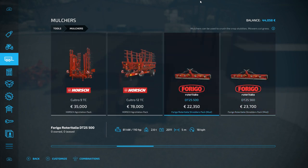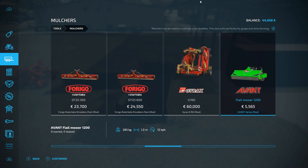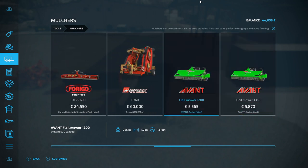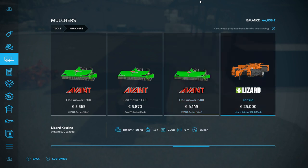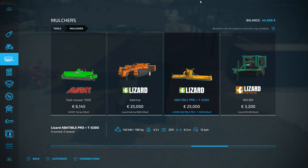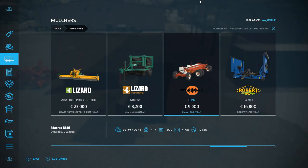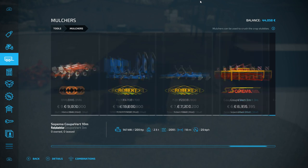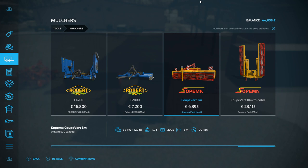We got these ones. What was even that massive one? Oh, I could get a little diddy mulcher for the front of the Avant, that's adorable. It goes up to 1.5 metres. Well then. We got that. If I was going to get one, I'd probably grab that because it's nice and cheap. Although that one's not expensive either. That's the one that we had before that I thought was a mower but wasn't. Ah, well.